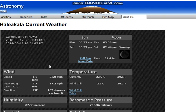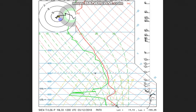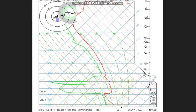Our crater is 3 miles an hour out of the south-southeast. The Big Island sounding is showing inversion around the 5,000 foot mark, and Kauai is still up to 6,000 with a nice diabatic.